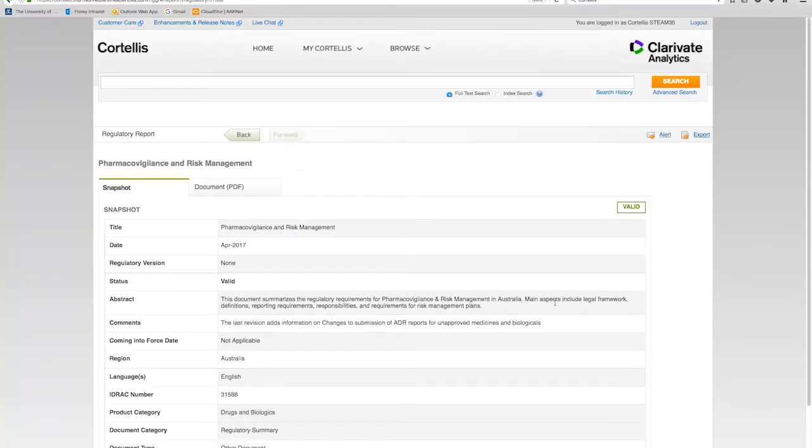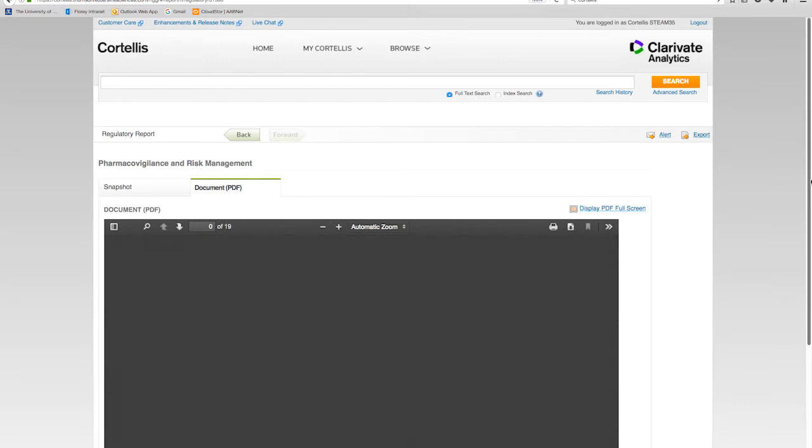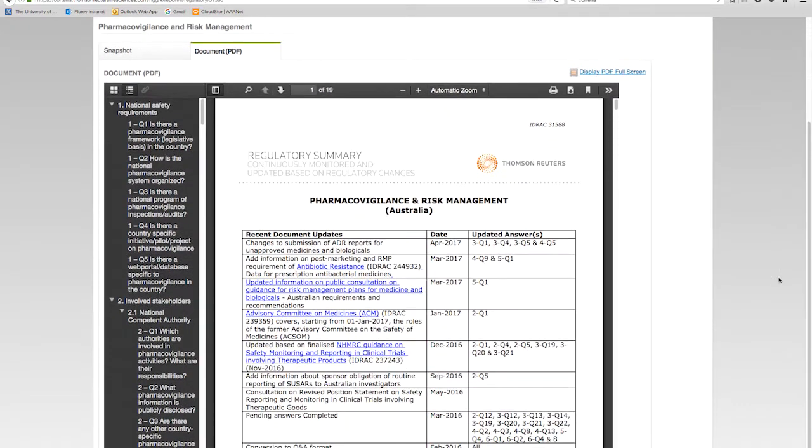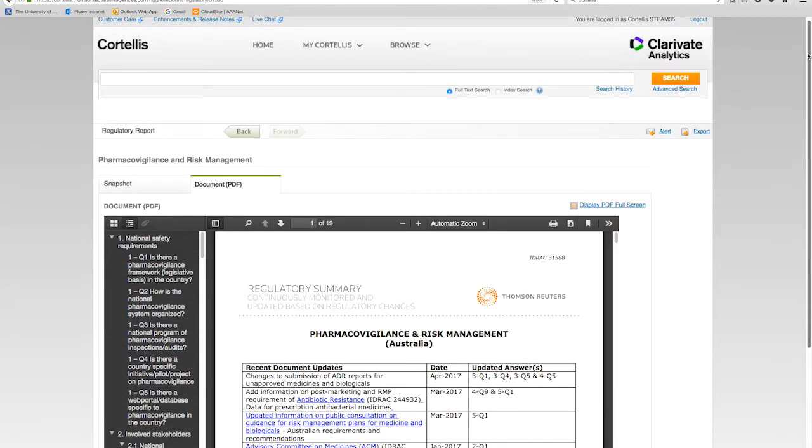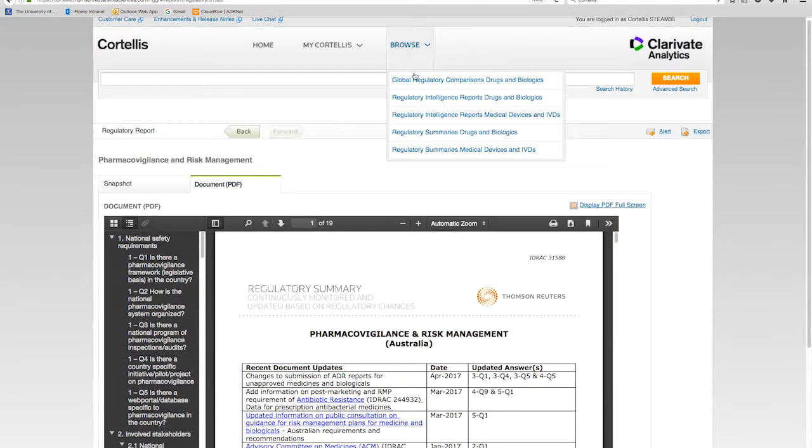So this will summarise the requirements in Australia, including the legal framework, reporting requirements and responsibilities. So you'd have a document you can consult there with all of the updated guidelines. As you can see, there's a lot of change even in this current year. So new information around antibiotic resistance and risk management plans. So there's a lot you have to keep up with, but if you come here, all of that will be summarised here. So that will give us an idea about what the pharmacovigilance requirements are in that country.